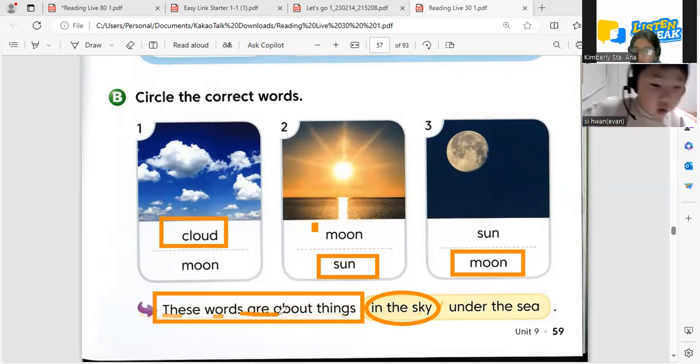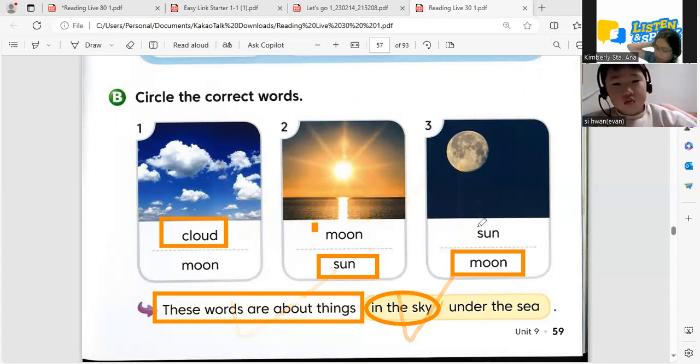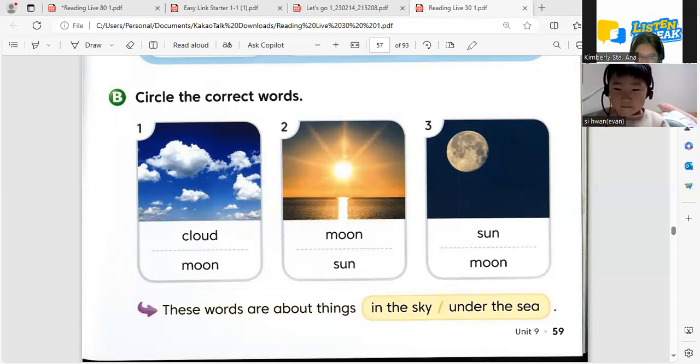These words are about things in the sky. Very good. One, two, three, four and five. That's an awesome jump. I'll give you a zombie clap. Okay. Oh no, don't do that.